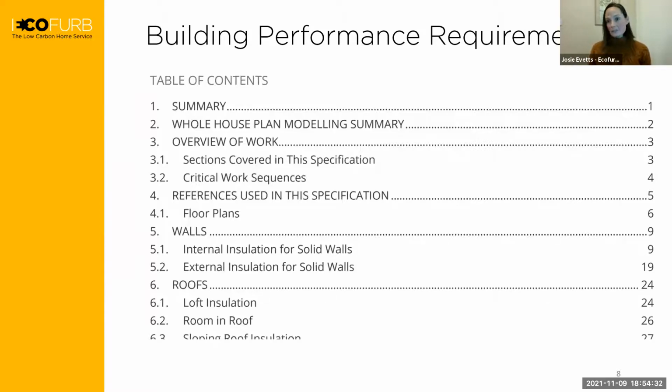You can certainly use the service just to get a plan, or you could go on and have the next step, which is useful for finding contractors, which is having a building performance requirements document done. That becomes useful when you're doing multiple measures, like the people I showed you at first. You want to see how they all interact together, and you want to be able to take that to contractors to get an accurate quotation for the right work, covering all the important aspects of it.